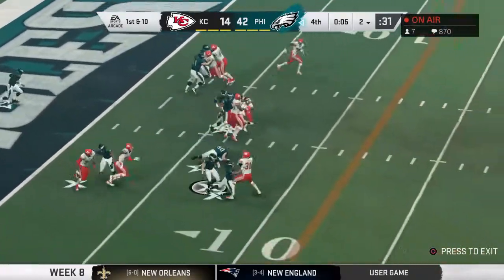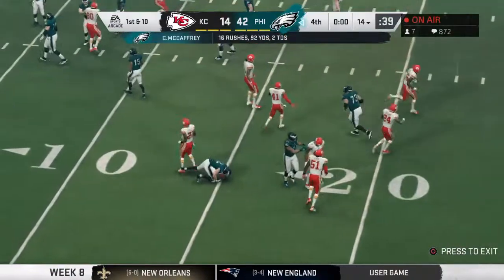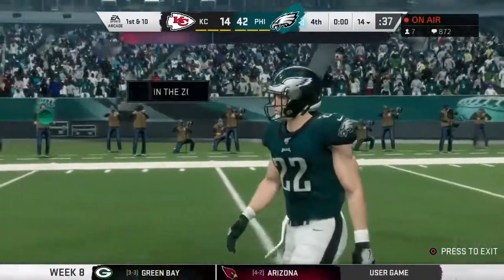From the shotgun to McCaffrey. And he gets this up just shy of the 15. Let's go! Let's go! Let's go!